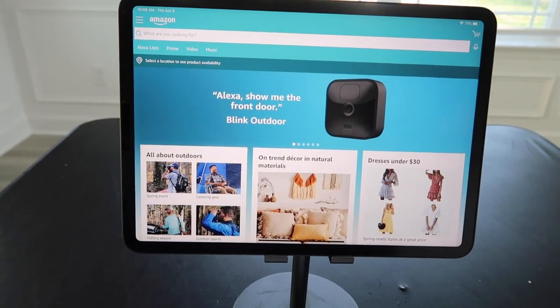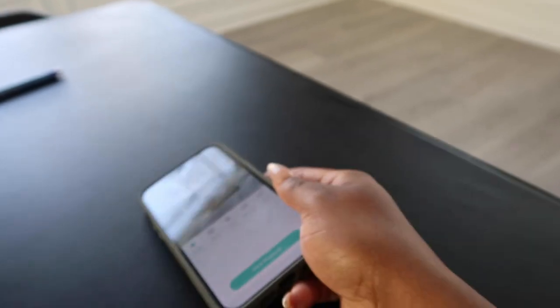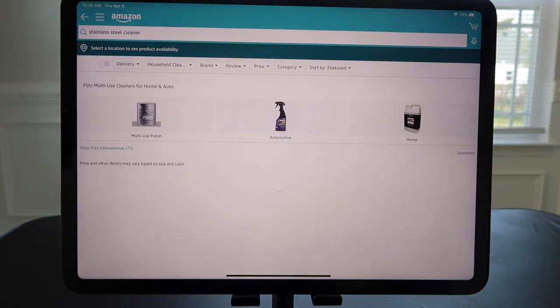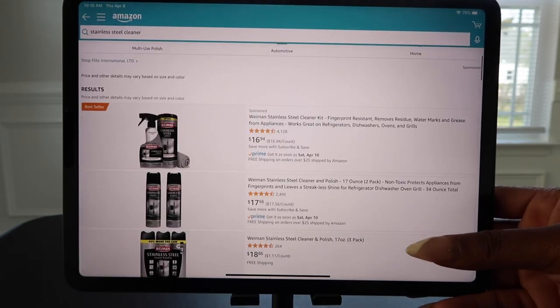Okay, you guys, I have Amazon up. I have the camera on the baby up so I can see what she doing. The other one is right over there. And I'm gonna go ahead and get what I need. So, stainless steel cleaner. As you can see, I put this in here already before because I was looking, but I just didn't get it.